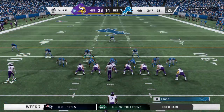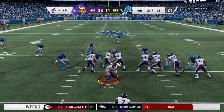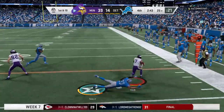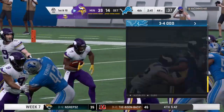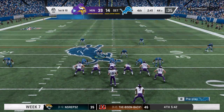Cousins and the Vikings with a 1st and 10 at their own 25-yard line. They start the drive with Cook. And he's got room. And he goes out of bounds just shy of the 45. The drive starting play, a good one. Give him 19. And that's the type of run that you'll live with.